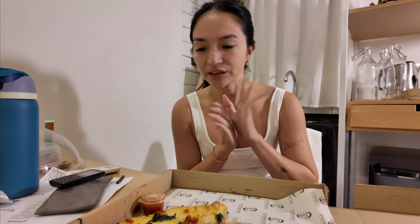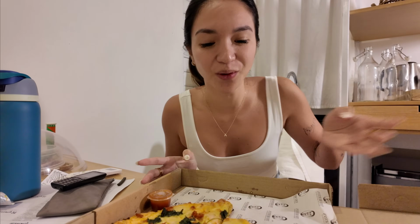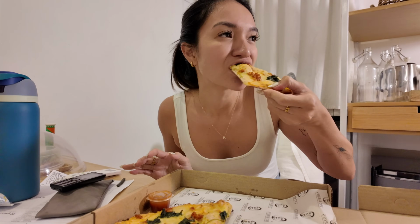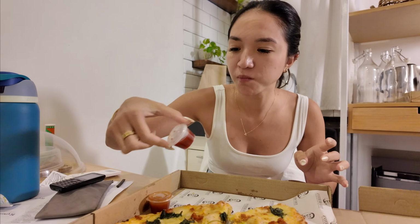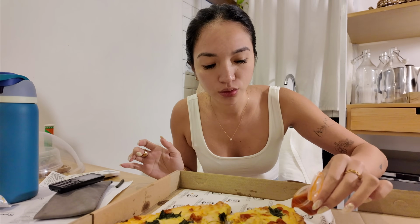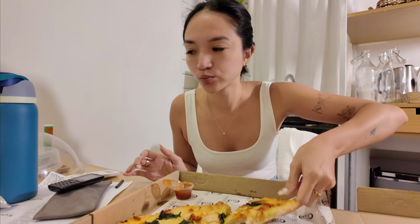After ng aming relaxing massage, ayan, pinadala nila yung pizza na ginawa ko kanina. So, we're going to taste test. Sarap! It's good. It's good. And kanina pa to lumamig ha. So, imagine nyo kung bagong luto lang to. Sobrang sarap. Sarap pa rin. Good.